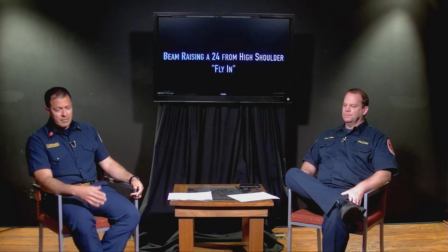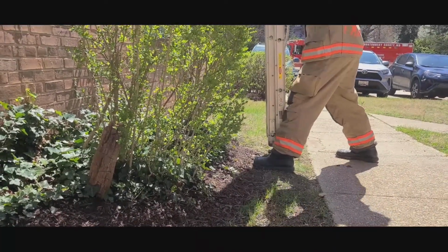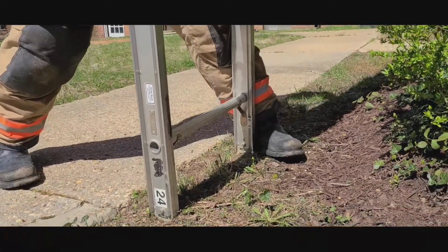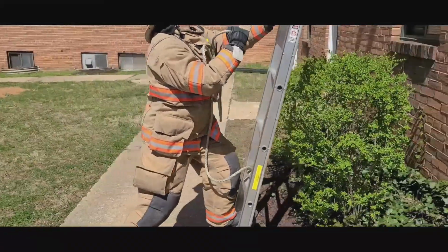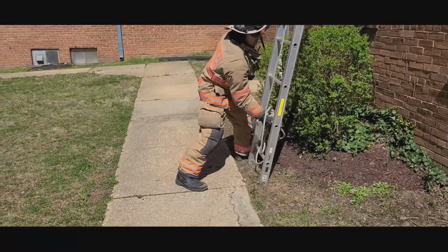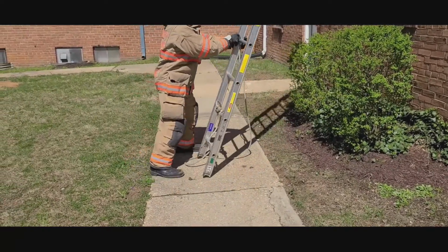These are just some deployments, doing a high shoulder fly-in. So you'll see as we deploy this, this is me deploying it, high shoulder. A high shoulder for me is easier because I'm shorter and it gets the ladder in a higher position. When I'm throwing this ladder to the ground, I think it's faster, especially when you have obstructions in front of a building where you can't butt the ladder up to it. This is a quick and easy way to deploy a ladder. Again, I'll go along with all the balances prior to. This ends up being something that's really easy for me to do.